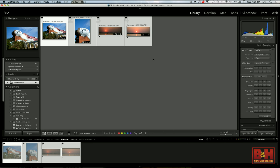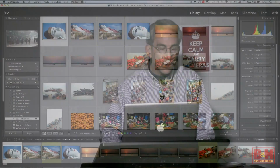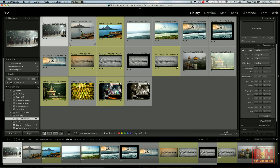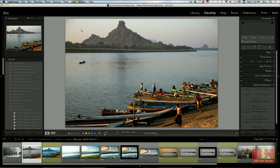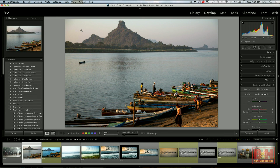So the goal is just to work down to the best ones. Okay, I wanted to show you, I made a collection here to work on a few images. And I hit the D key to go to the Develop module. And this was an interesting scene. The light wasn't really that dramatic, but I kind of like the activity down at the waterfront.